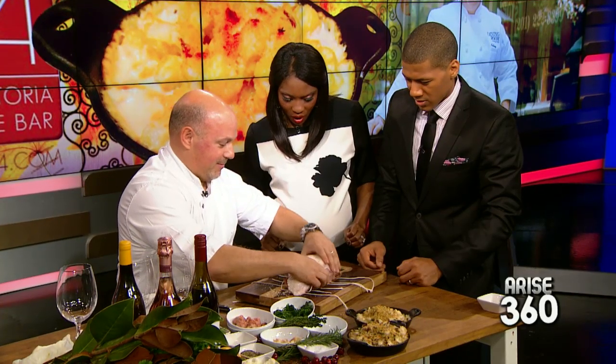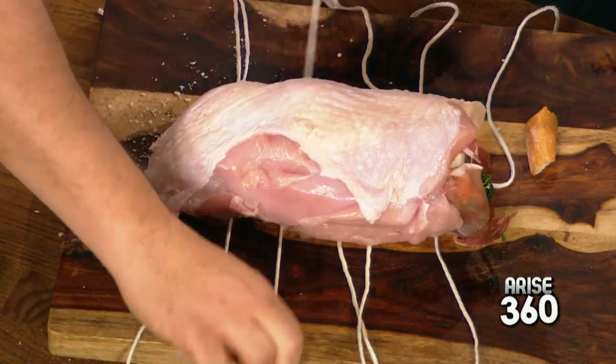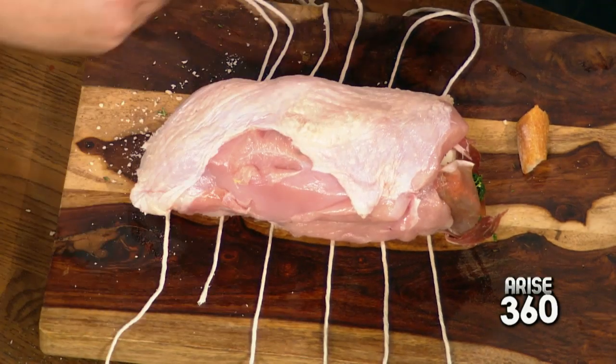Wow. So it actually held together better than I thought. It's like a big turkey hoagie. Yeah, that's right. Are you from Philly? Turkey hoagie, yeah. Wow. So now everything's inside.